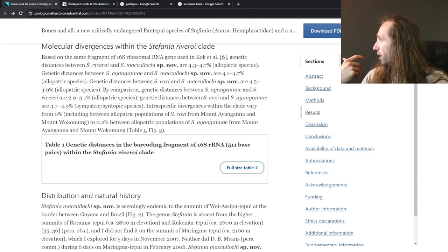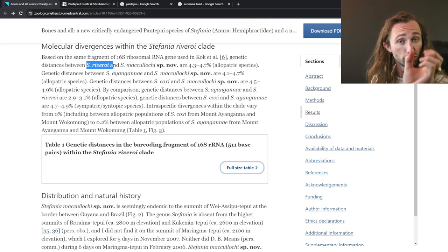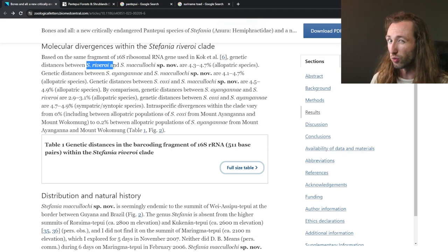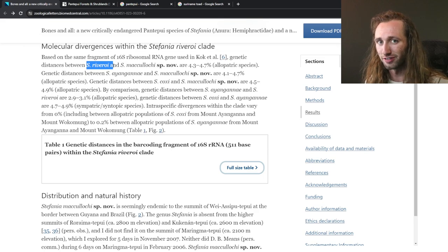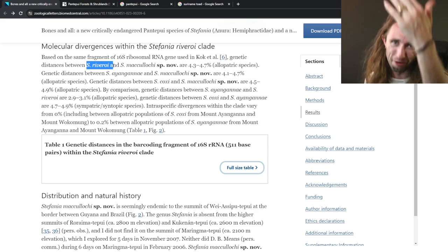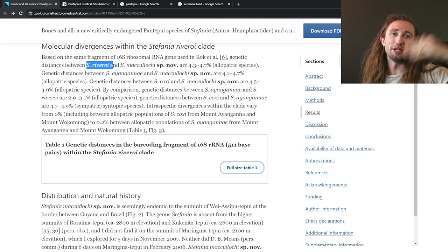And so this one, they looked at ones that are allopatric and sympatric. Allopatric means they do not overlap in range, and sympatric ones do overlap in range. There are some theories, principles maybe is a better word, where if species are farther apart, they are more distantly related. The frogs in North America are more closely related to the frogs in Central America than the frogs out in Australia. That's an extreme example, but it can apply at almost all scales.